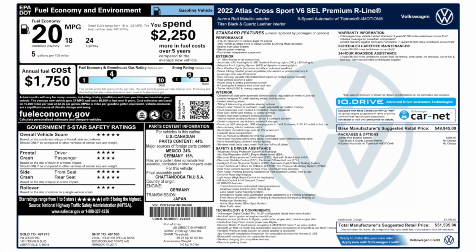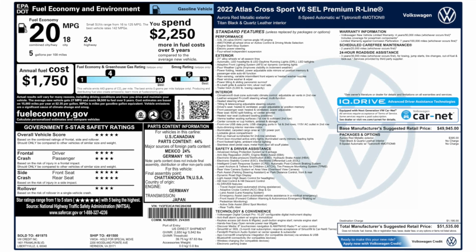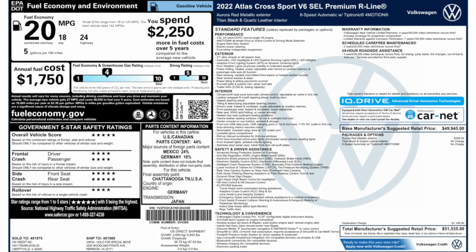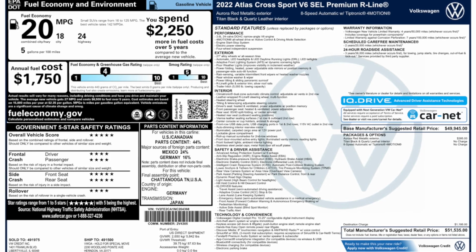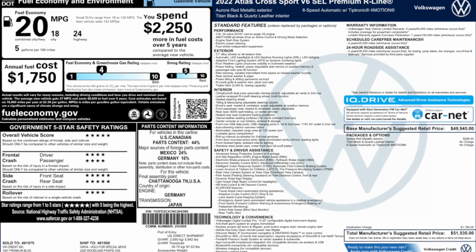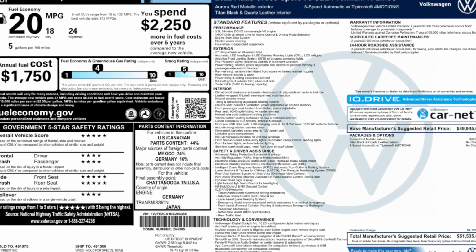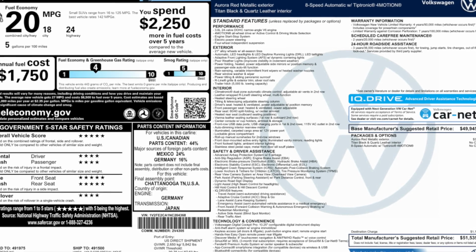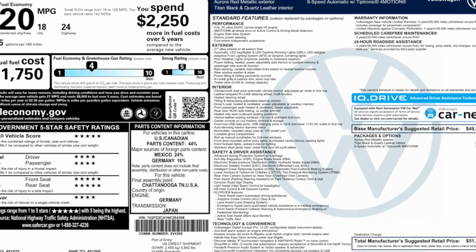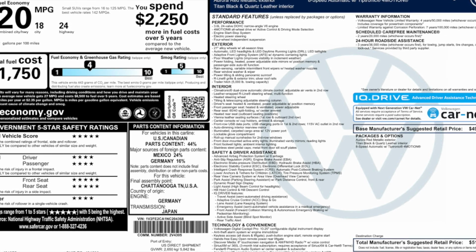I'd like to take a moment, if I may. It's come to my realization that with the wind blowing around everywhere, I never actually showed it to you. So here we have it, a 2022 Atlas Cross Sport V6 SEL Premium R-Line. And that's what this vehicle is. And with all the options and everything else, the price comes to $51,535, which I think you're probably pretty interested in, because that's what I believe is vital information. So now you have that. You can look at the screenshot all you want and see all the details. Sorry that happened. I blame the wind.